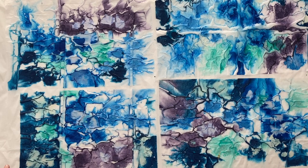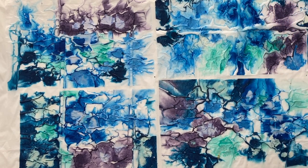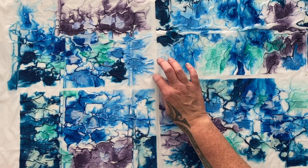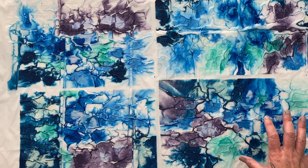Righto. Now I need to leave it alone, because otherwise I do tend to overspray and it all becomes one big color. You want to make sure you have your tissue on plastic, on a plastic tablecloth, otherwise it's all going to stick to your table and you're never going to get it off.